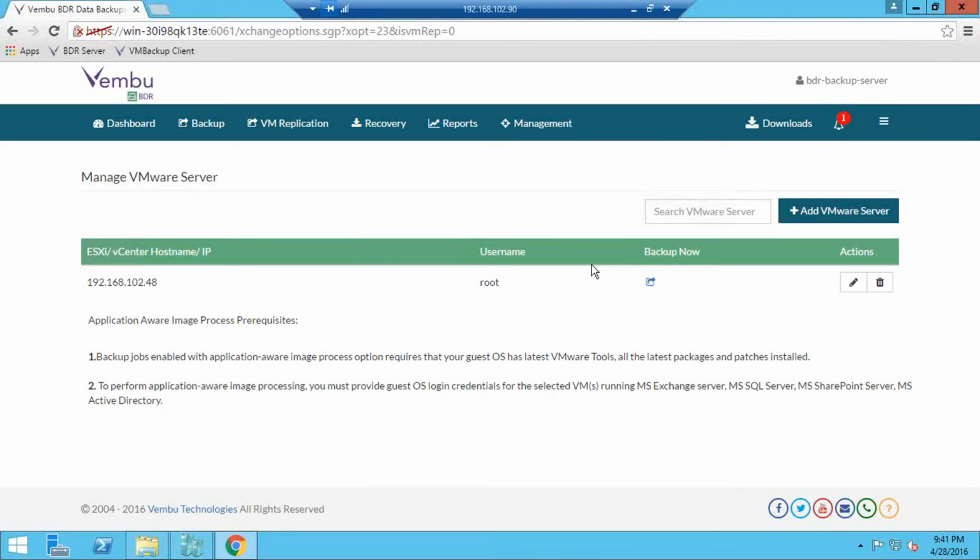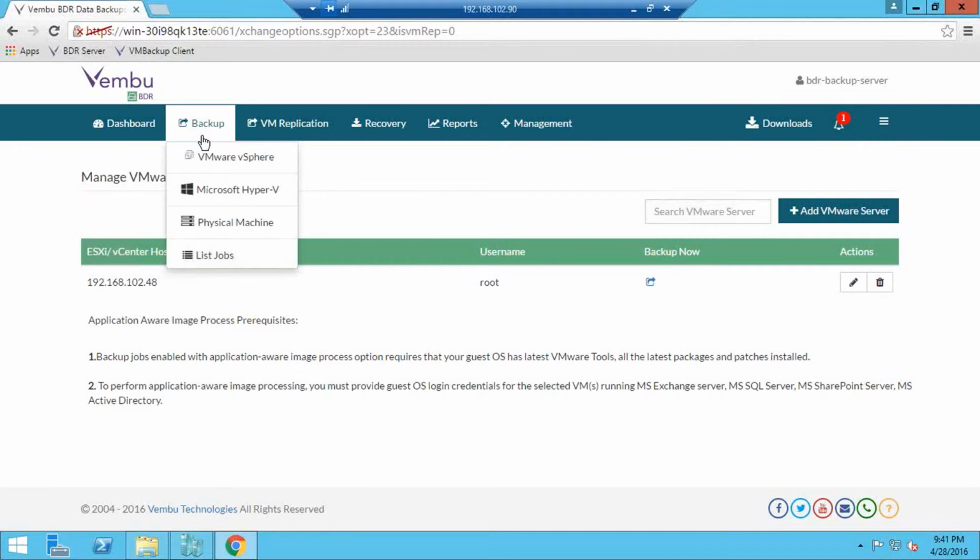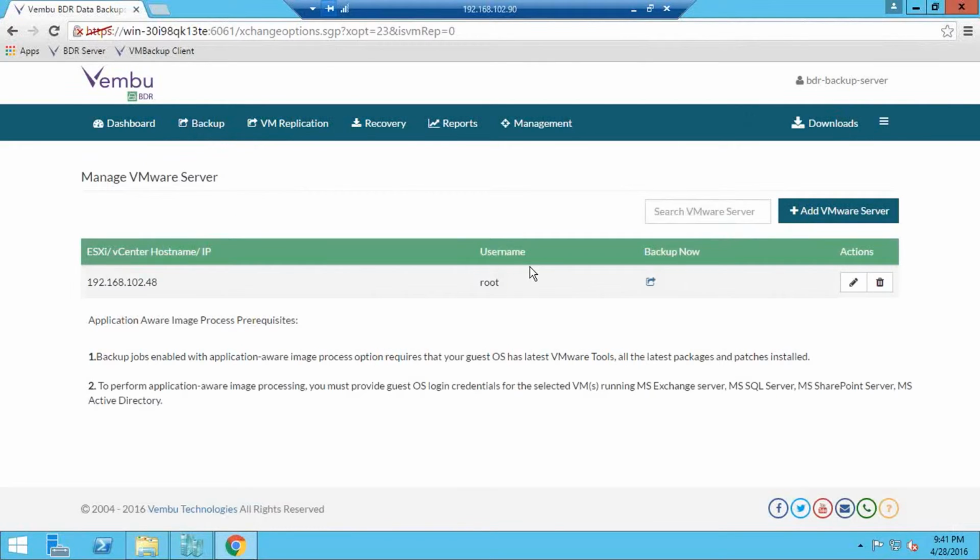So in this BDR central console, you can configure backup, perform recovery, and perform VM replication from this single console. Let's say I want to configure a VMware backup. I can click on backup VMware vSphere, and it will have an option to directly add a VMware vSphere server to this particular BDR server.